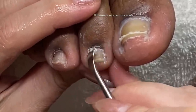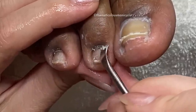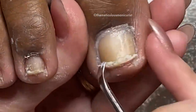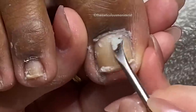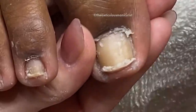We love to clean toenails. People ask me, don't you ever get sick of that? I'm like, nope. And there's no two feet alike in the whole world. Every single person has a different shape, a different need, a different skin type, different everything. And to create that before and after.